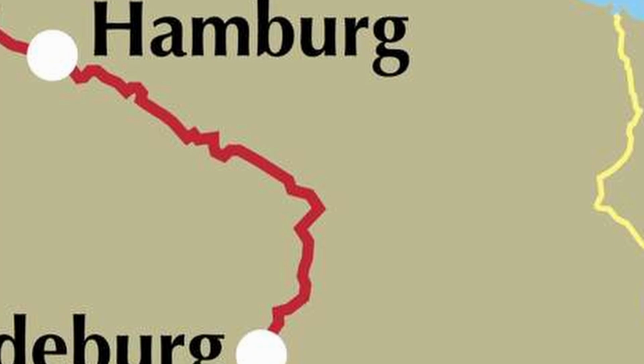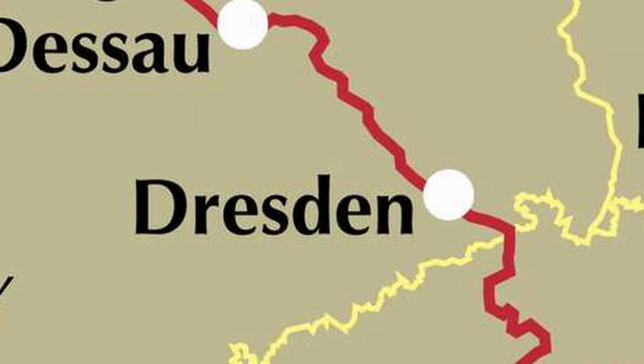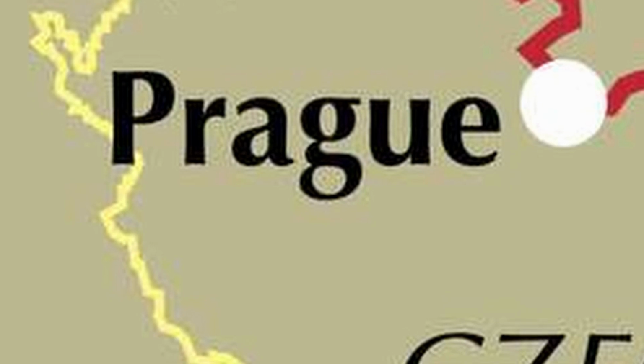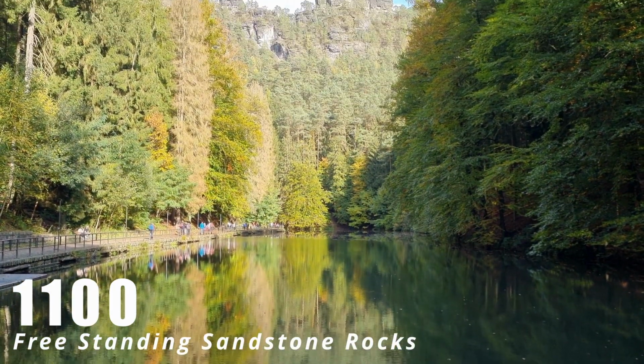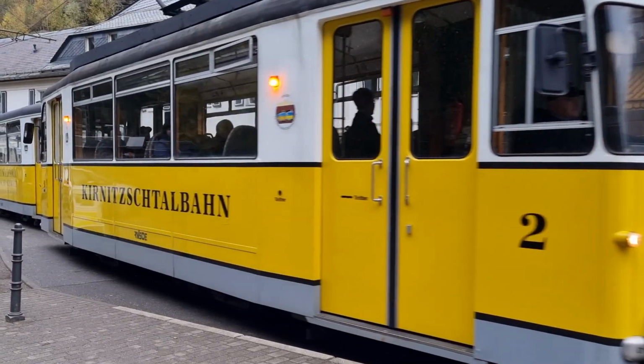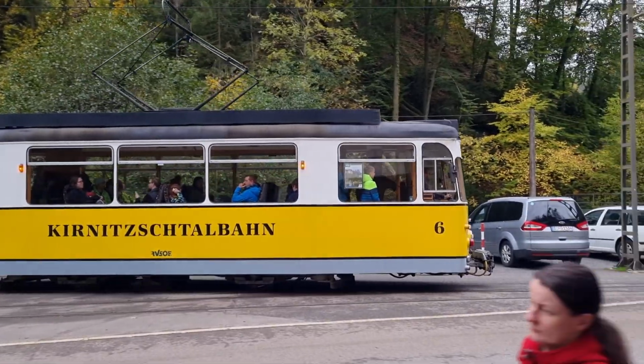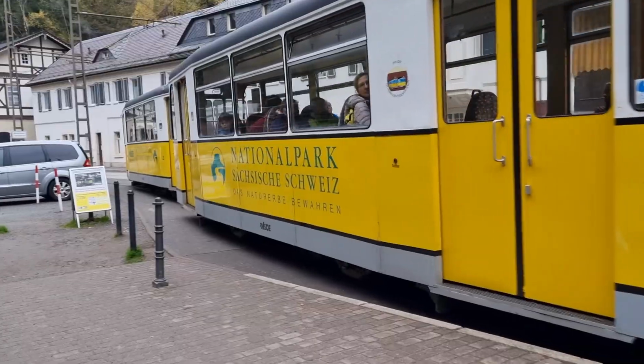Cycling enthusiasts can start their trip in Hamburg and follow the 1,000 kilometer long Elbe cycling path, which also crosses Saxon Switzerland and ends in Prague. The region boasts a total of more than 1,100 freestanding sandstone rocks, which can be explored on roughly 21,000 climbing routes. For a nostalgic experience, take a ride on the more than 100-year-old Kirnitzschtal tram. It is the world's only tram that serves a national park.